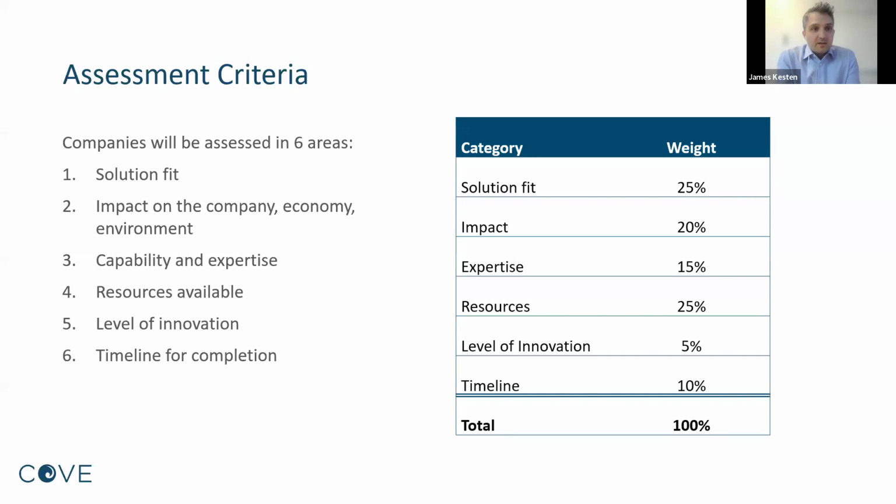What are they going to be assessing? So we're looking at 6 different areas for the applications, and if anyone's already looked through the application, you'll see this kind of lines up with the questions that have to be submitted on. They're each weighted depending on their importance. So the most important factor here is the solution fit. Does the solution address the problem statement? That's the most important piece of this whole thing.